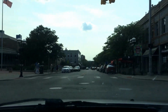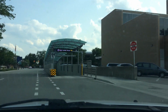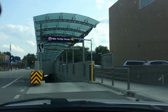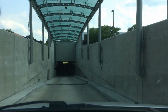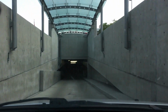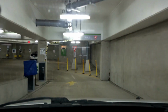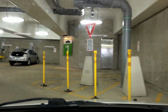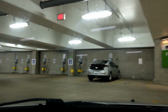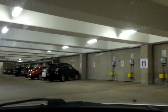Alright, here we are turning left onto southbound 5th Street. And we're going into the Library Lane parking structure. This is the first time I'm ever going in here. This is a pretty nice place. Wow, they've got a lot of electric vehicle hookups, and this is really well lighted.